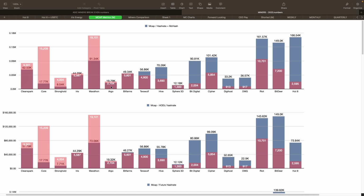Argo, there's also a caveat to Argo. Argo is not going to be growing that much. They're also in a financial strain right now where they have more debt than assets and things like that. So it's going to be tough for them to get out of that spot and continue to grow. They've also sold their facility to Galaxy Digital. So there are reasons for where they are right now, but they have 2.7 exahash online and they're getting valued at 19.79 thousand per petahash, based on the market cap.